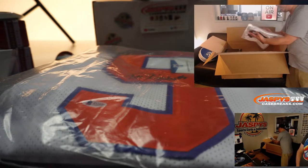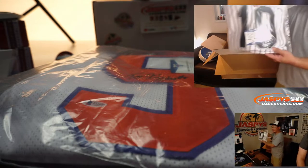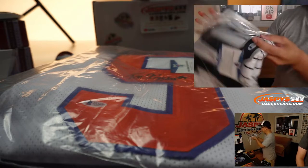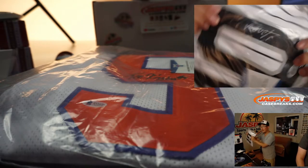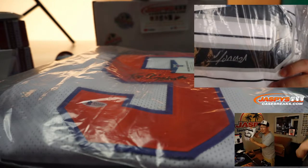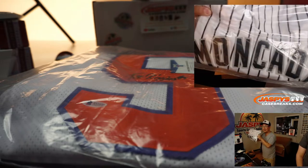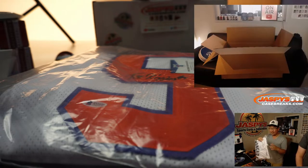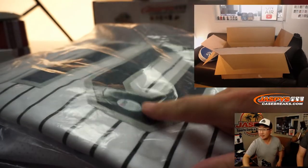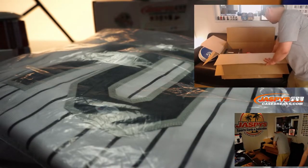Next jersey, I see pinstripes. But it's Chicago White Sox pinstripe. Any guesses? Where's his auto? There's his auto right there. Upside down, maybe? Is that his auto? I think it looks like that. It's Yoan Moncada. All right, there's the Beckett sticker right down there, too. Nice.